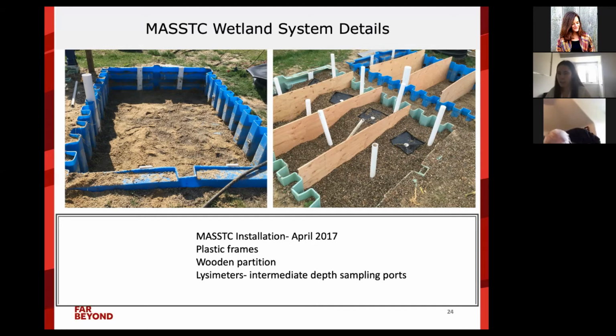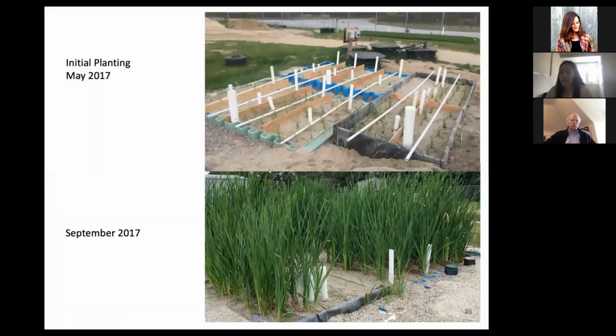We installed 2 sampling ports in each of the miniature wetlands so that we could get a vertical sampling resolution. The system was designed to receive 220 gallons per day, which for each wetland is around 2 gallons per square foot per day. So this loading rate is higher than single pass filters, but it's not the highest loading rate possible for recirculating systems. The systems were planted with Typha latifolia, or common cattail, which is a native plant species in the Northeast.